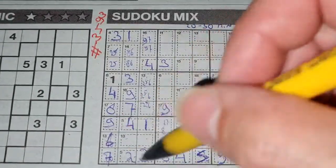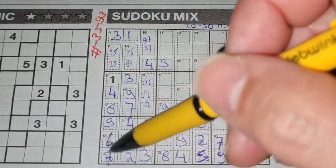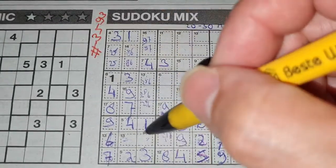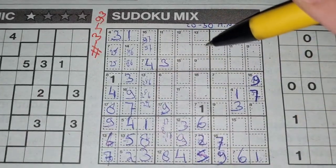Two numbers left in this big square. So 1, 2, 3, 4, 5 is missing, 6, 7, and 8 is missing, 5 and 8. We have an 8 in one of those two boxes in the second column, so here cannot be an 8. That box should be an 8, and this box should be a 5.